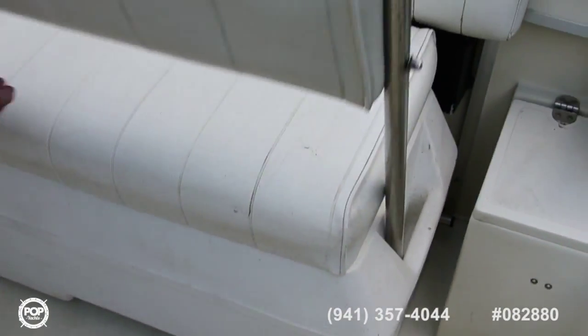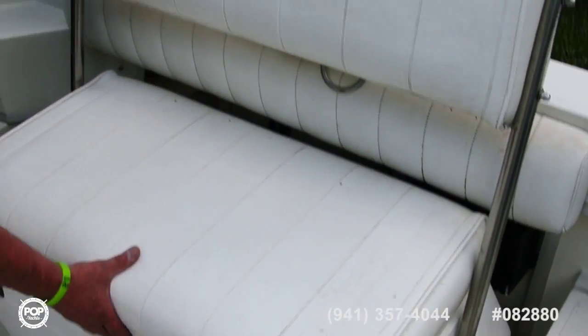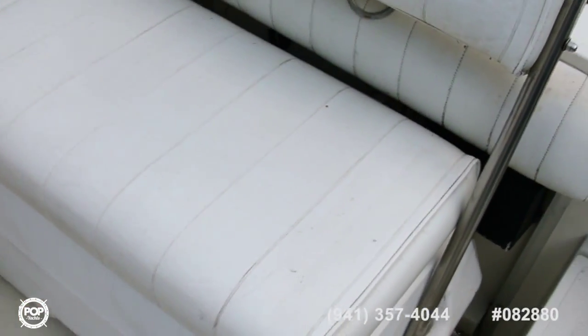Those are removable, and they get attached with a bungee cord at the bottom, and it can be used as a cruiser instead of a fishing boat. Yeah, it's pretty handy.